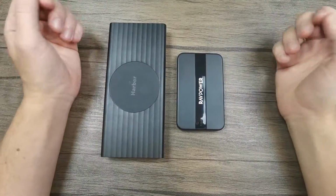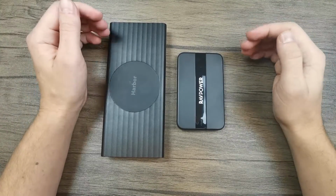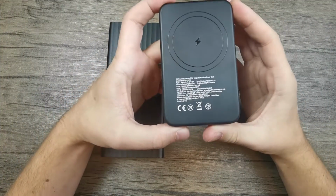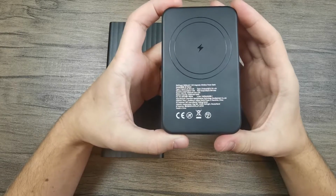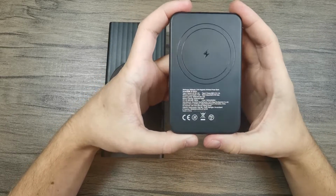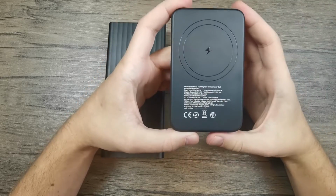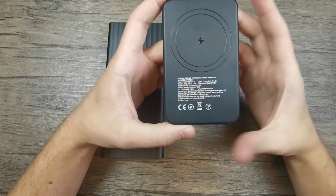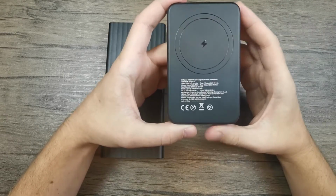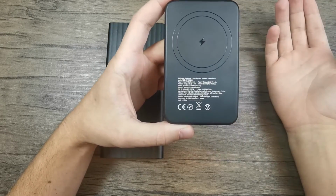And lastly, another thing you might want to be aware of is that it's always a good idea to have the actual capacity printed on the power bank itself. You see both these power banks that I have here today have their capacity printed on them. So this means that the security can easily see what the capacity of the power bank is. If there isn't any capacity printed on your power bank, in some cases, which I think are very rare, but you should be aware of them, the security might decide to confiscate your power bank just because they do not know exactly what the capacity of the battery is. So it's something to keep in mind.